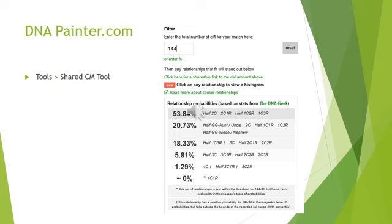So DNA Painter is a third-party tool. You could use it with any of the other places that you can test at, but to me, it gives me more options. So I'm not looking at just the chart. I look at the chart, but I also look at DNA Painter.